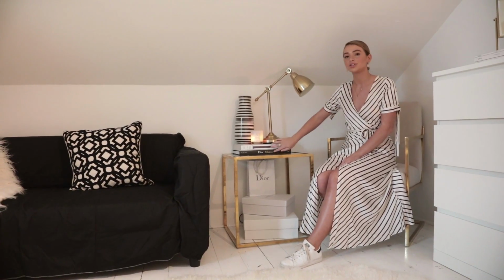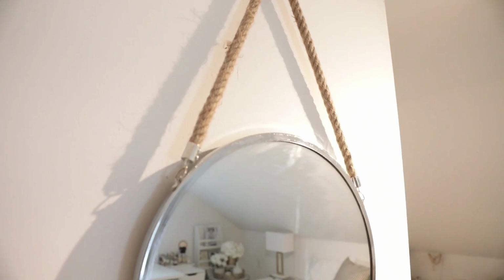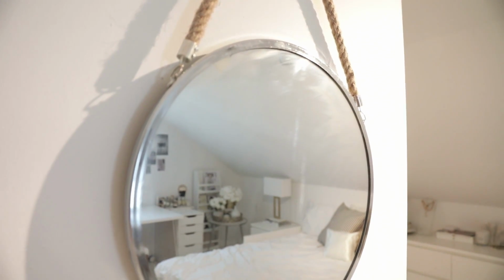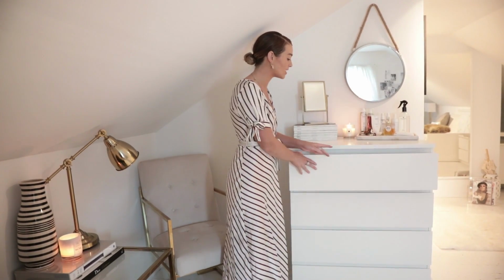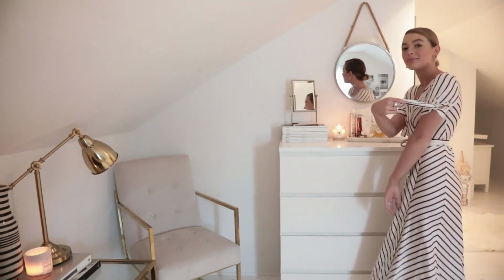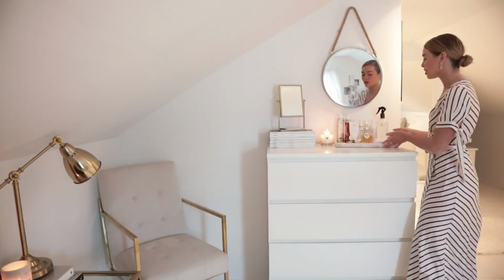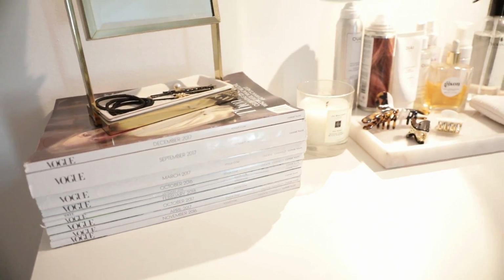I have 2 little Dior fashion books here. I have a candle. And then we have the second of my 2 dressers. This one I just recently purchased for extra storage. So basically this is my hair station. This first whole drawer is all my hair products, hot tools, brushes, scrunchies, all that good stuff. I just noticed my bow came undone. Oh my gosh.